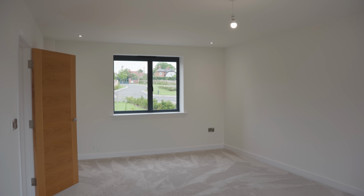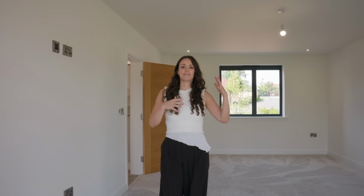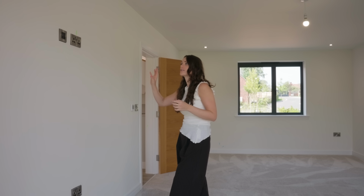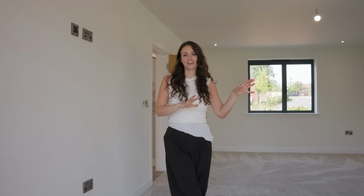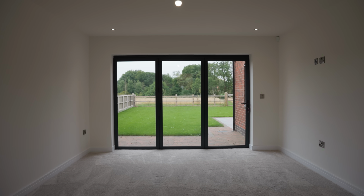Now, one thing people always mention about rural development is internet. Naturally, you're further away, internet can be poor. So for that reason, in all of our plots, on every TV unit, we hardwire in Cat5 cabling. So you get to live in the countryside with all the benefits, but you don't have the negatives. You get the best of both worlds.